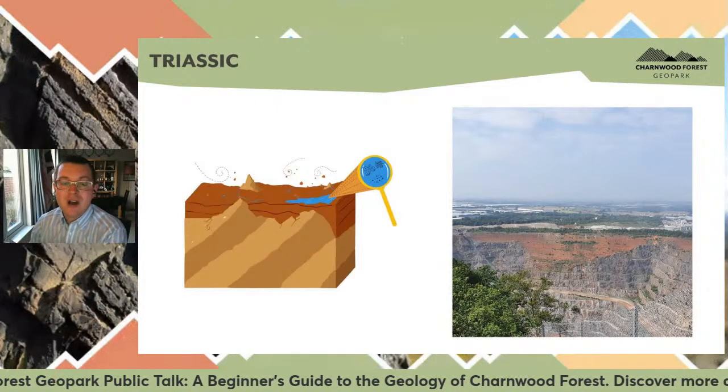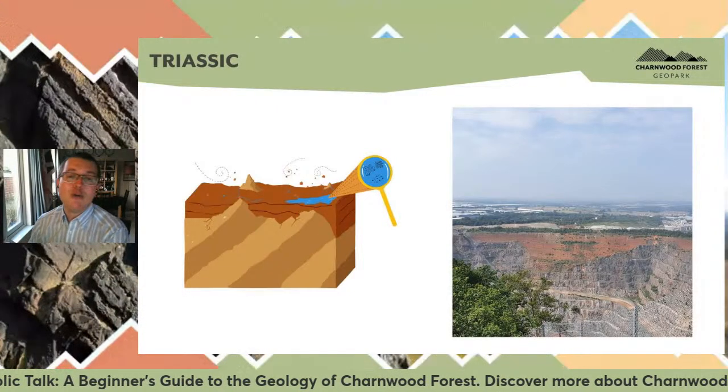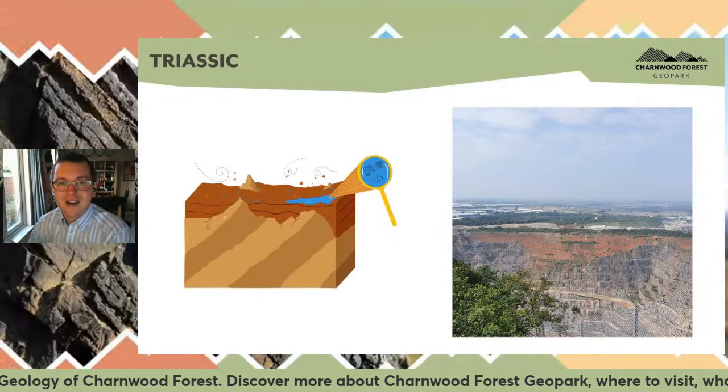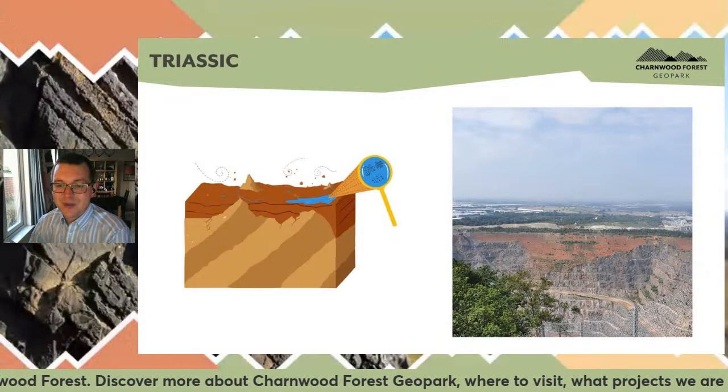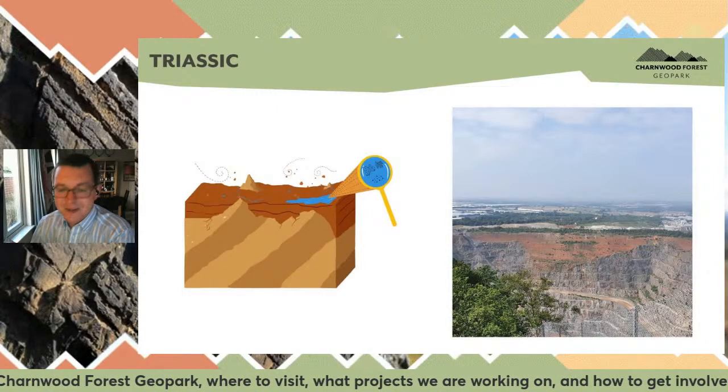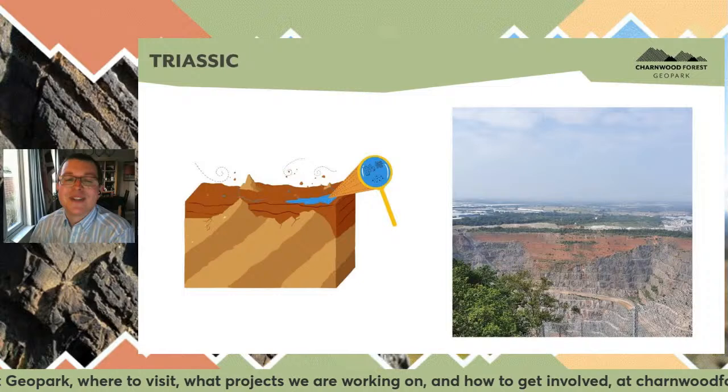You can find Triassic sandstones all over the English Midlands, but you don't see a cross section of a fantastic valley filled in with the sediments anywhere better than Barden Hill at Charnwood Forest. And then we have many other examples in our quarries too.